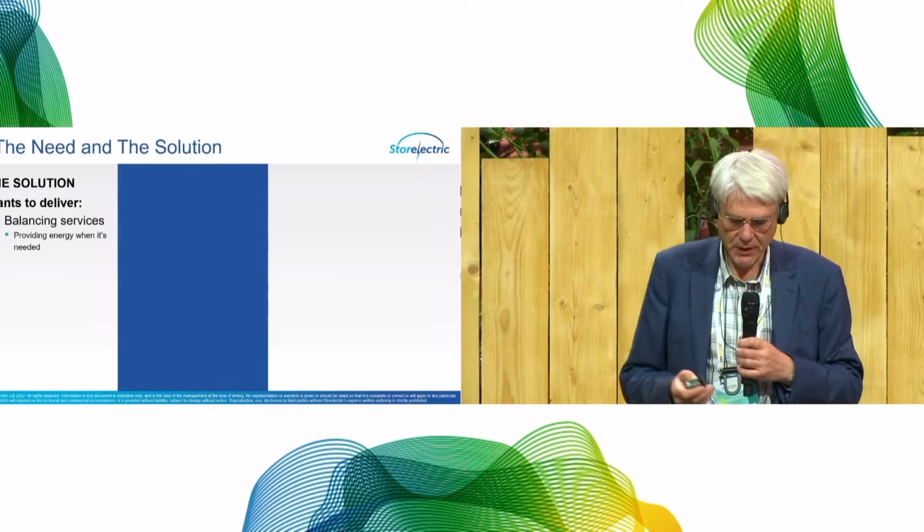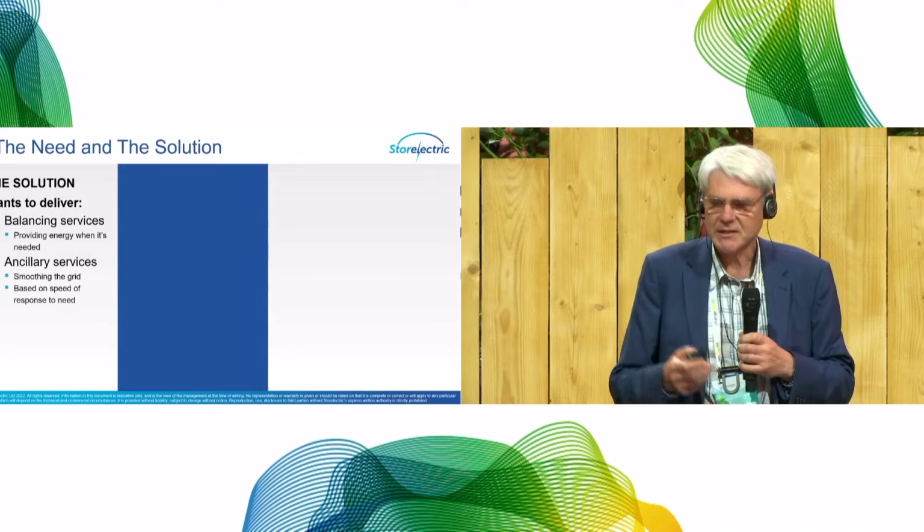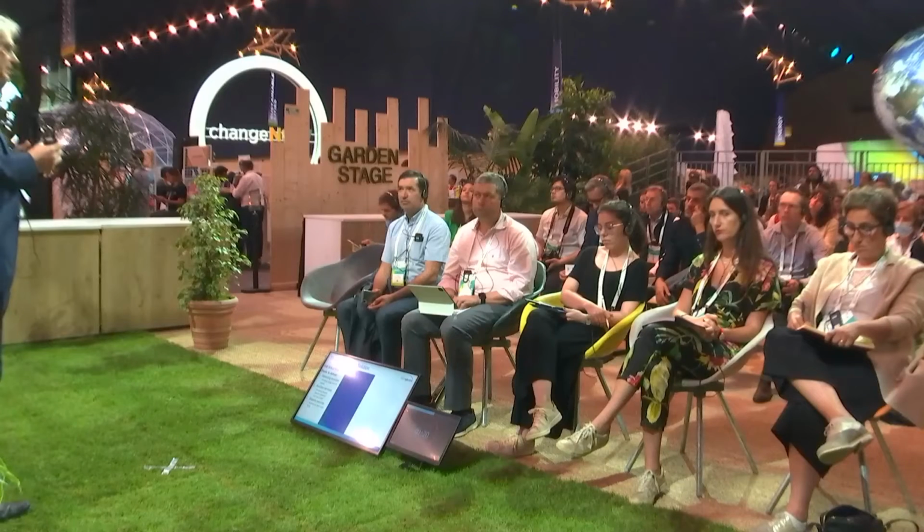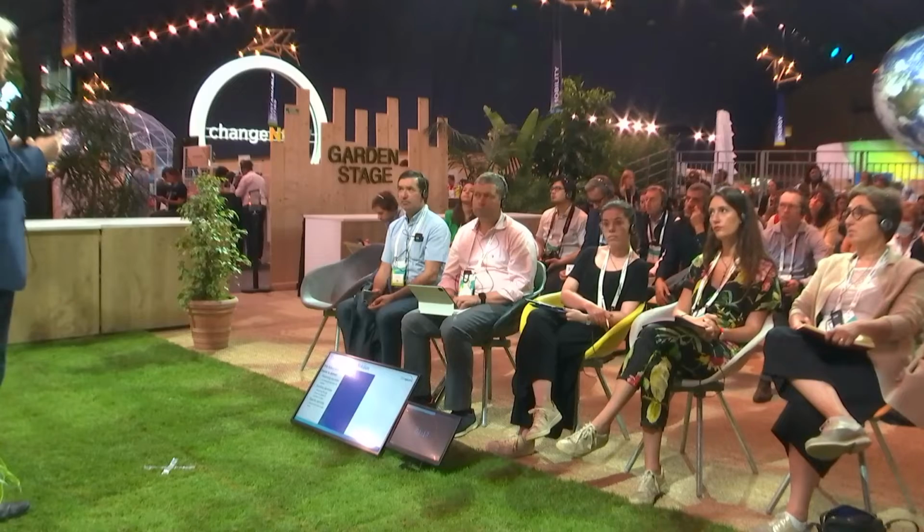So the solution is plants that deliver balancing services, ancillary services which are based on speed of response. Now these are what batteries offer. People think about storage as being about energy. Well, that's half the issue. The other half of the issue, the stability services, providing the natural inertia that keeps the grid stable. 3 years ago, in Britain, we had 1 million people blacked out because we were relying on synthetic inertia from batteries, which is not as good as the real inertia that you need from inertial plants. And we've had many near misses since then.